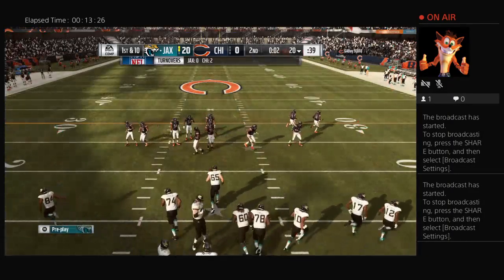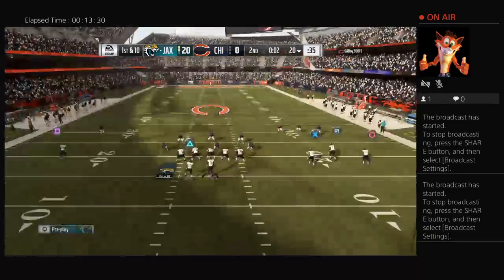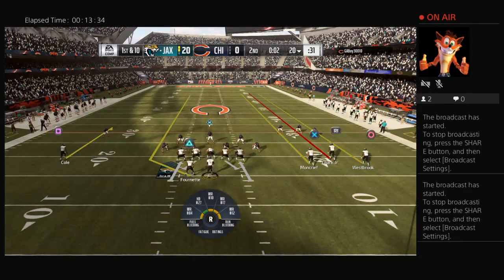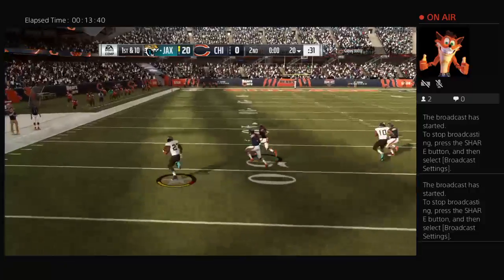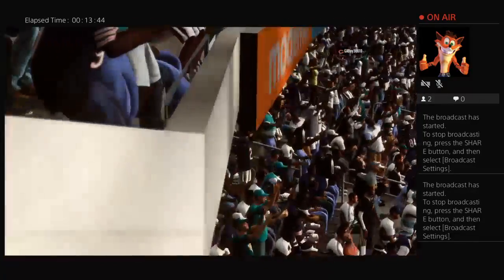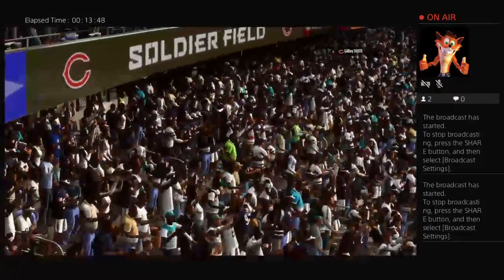Final play of the first half, barring a penalty, as they come up on 1st and 10. A final shot before half for Bortles. And he'll get that to Fournette, complete. And he'll be taken down, but not before they work it across midfield. So we've hit intermission. It's halftime.